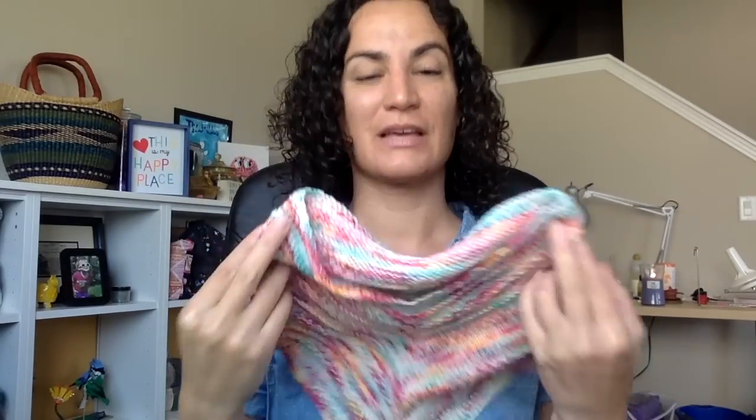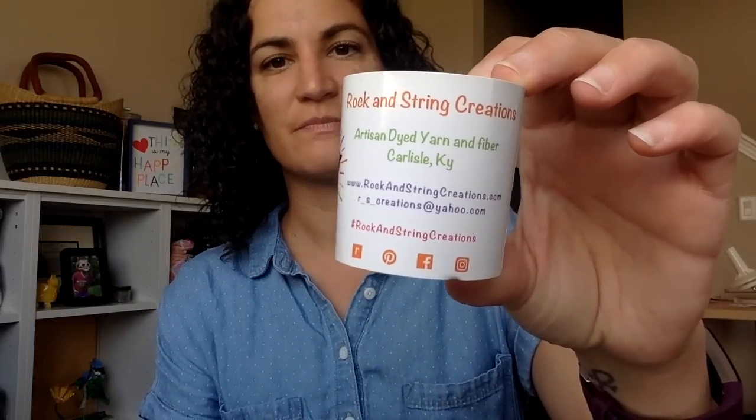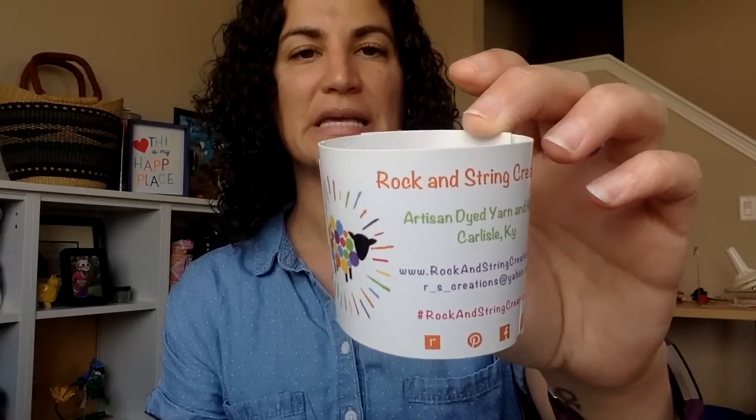But I really, really love it. I really, really recommend this pattern. It's super quick. It's easy. Great for a gift knit. And it's just really squishy. And I love it. And thank you, Susanna, for giving me that pattern. I see myself making more of these in the future. So that is one. Oh, I should show you the label. So it's Rock and String Creations, and this is in her Wayward base, which is worsted weight, and it's 100% superwash merino, and it's her Happy Dance colorway.